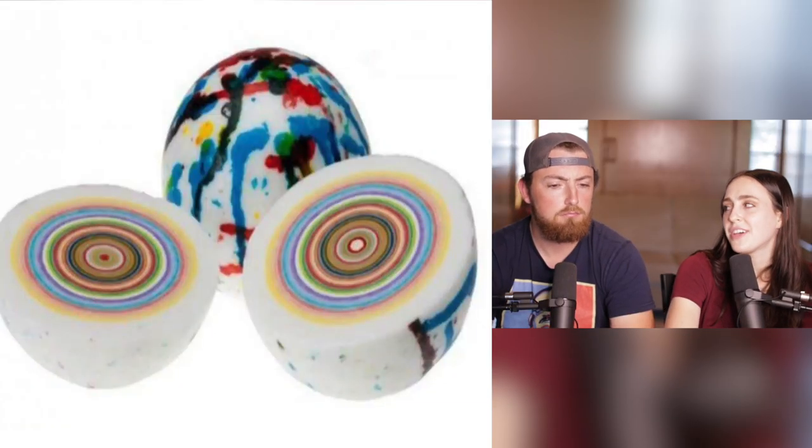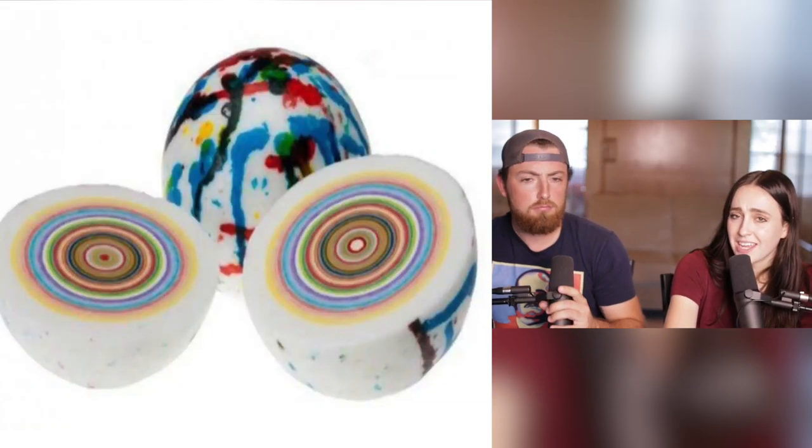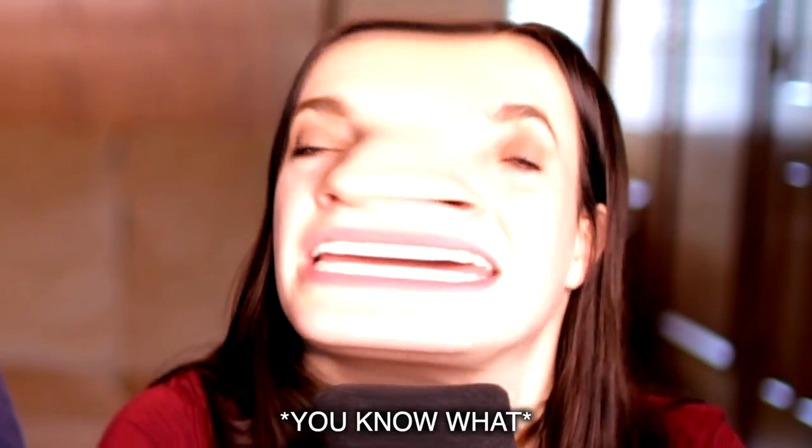And we have the classic Jawbreaker candy. And you know what? You know what? If you've never eaten a Jawbreaker candy, yeah, that's sad. You know what were the best? The minis? The small ones. Oh, my God. They were so good.